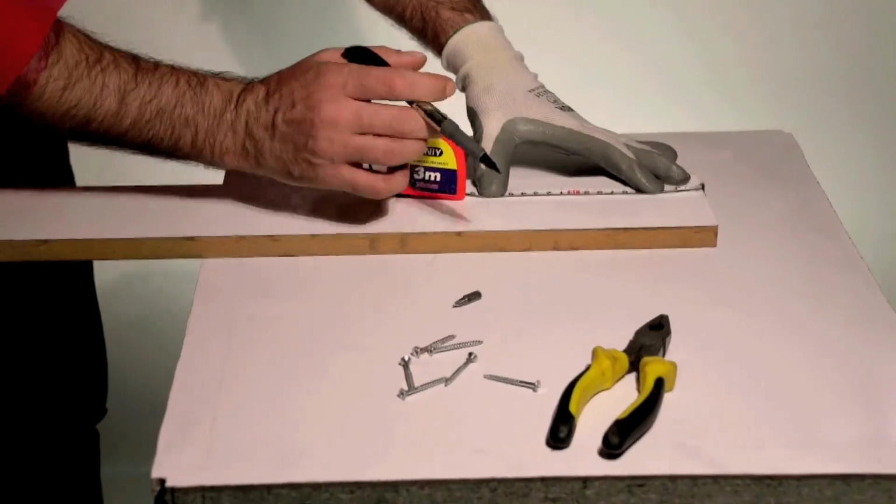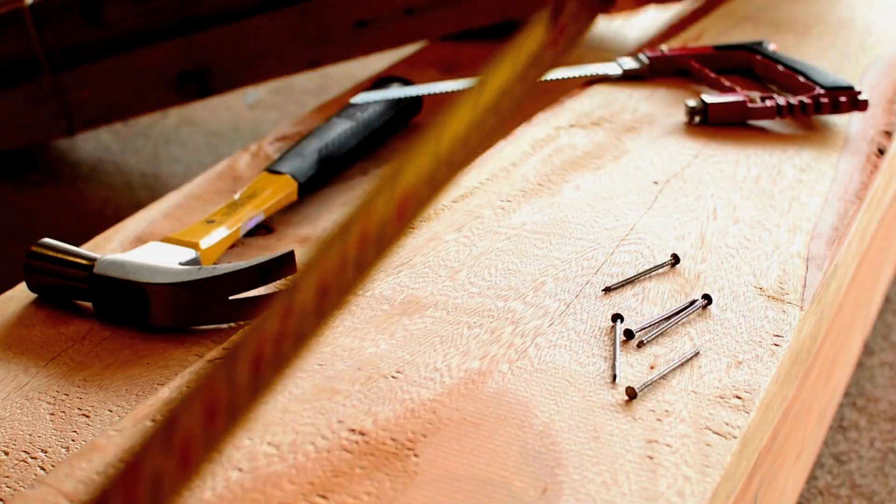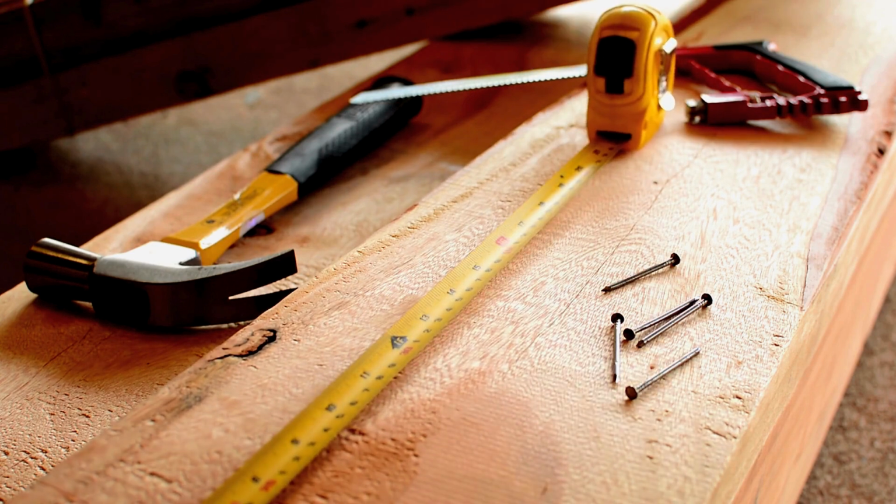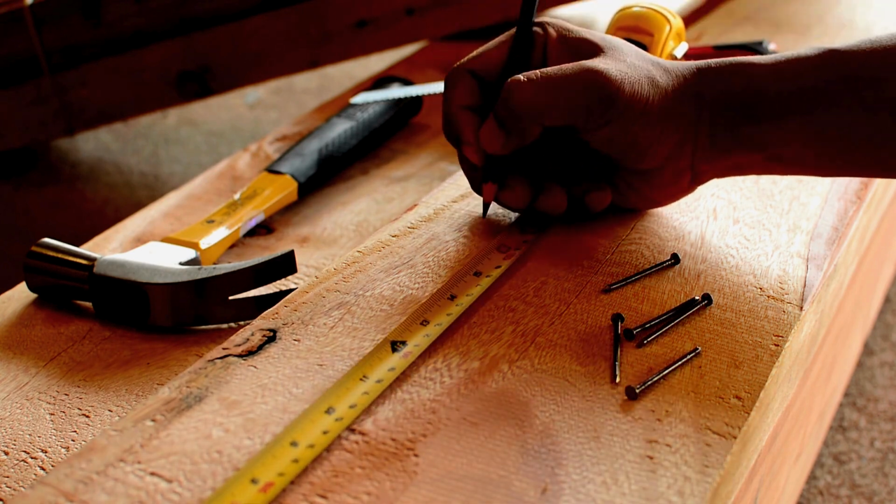Tape measure. This is your key to accurate cuts. Find one with clear numbers so you don't mess up measurements. It's like a super ruler that helps you plan and build your project precisely.